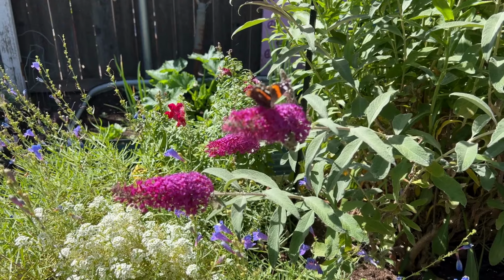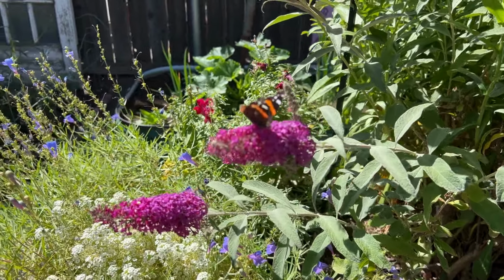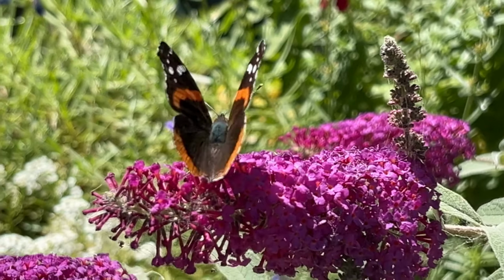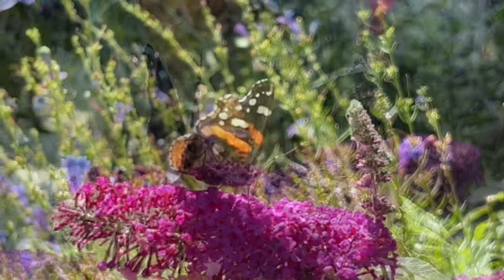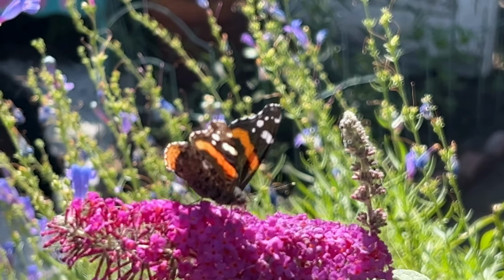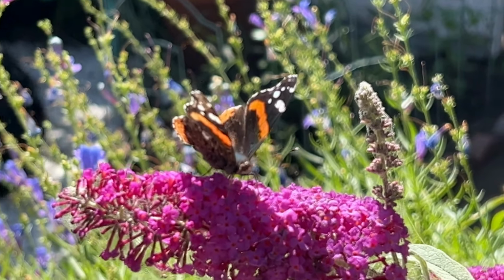I can't believe how close this butterfly is letting me get to it. What a special treat today. It looks like she or he is enjoying the nectar. I really don't know how to tell the difference between the male and the female.